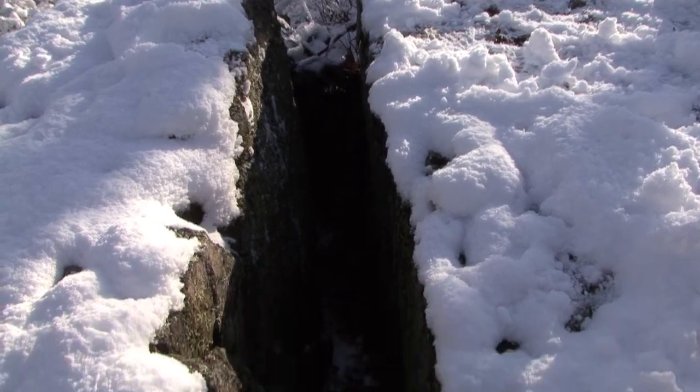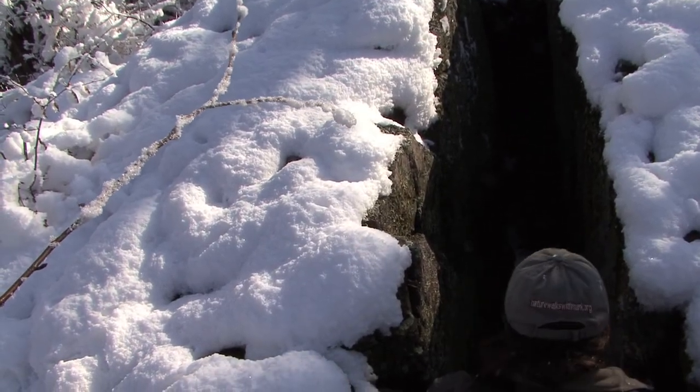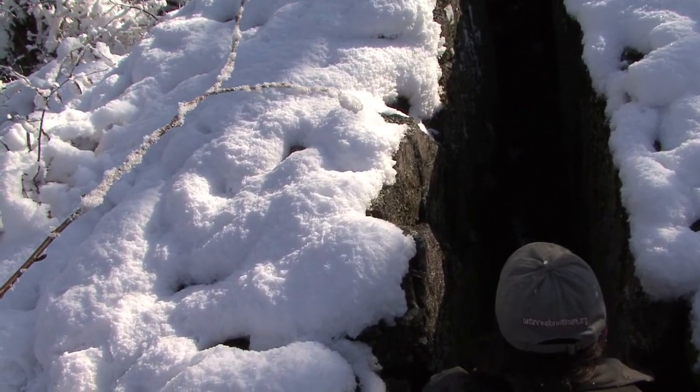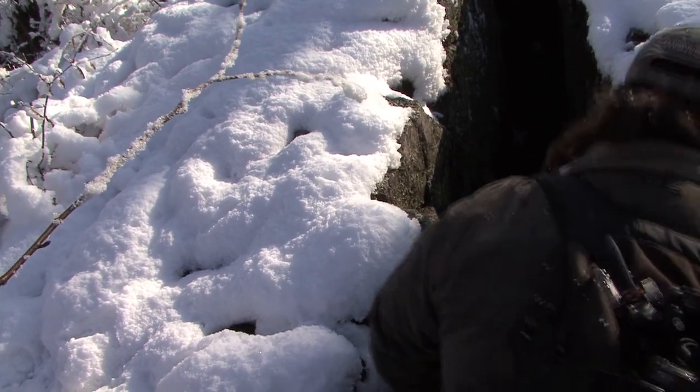Another set of boulders and another den location. Wildlife actually takes advantage of multiple areas. This way, if they have to move the den, they can. Just beautiful to see this. And clearly, this is a great spot for any species to take advantage of in the wintertime.